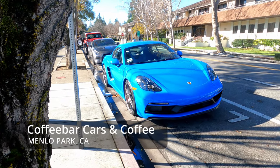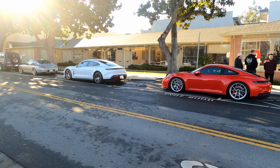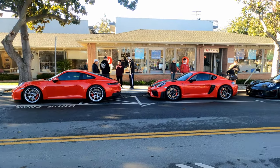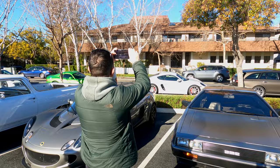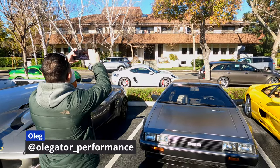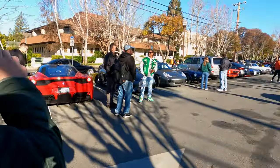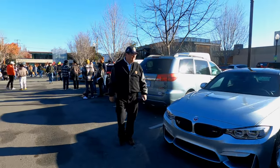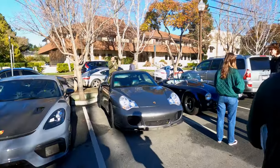We are in Menlo Park for Cars and Coffee, and it seems like Porsches are pretty common here. My friend Oleg is here with me. He also brought his 718 Cayman, and we just parked out on the street because the lot was pretty full. And let's be honest, at a Cars and Coffee meet like this one with all these really nice cars, a plain Cayman just doesn't really stand out.